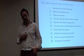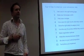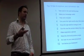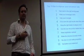This is one that's easy to overlook, but critically important. If you don't tell people how long it's going to take to be delivered, what it's going to cost to be delivered, what your returns policy is, they won't buy.